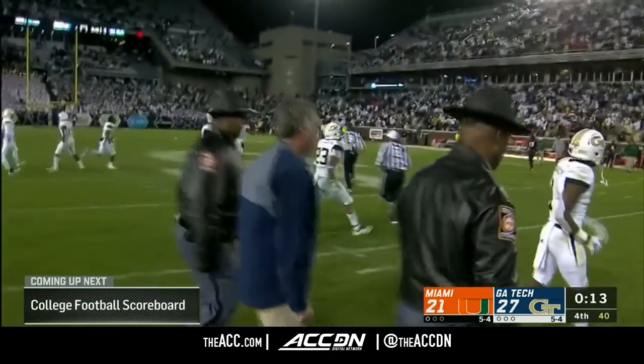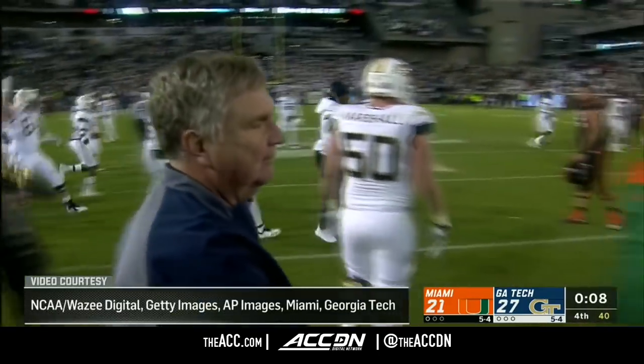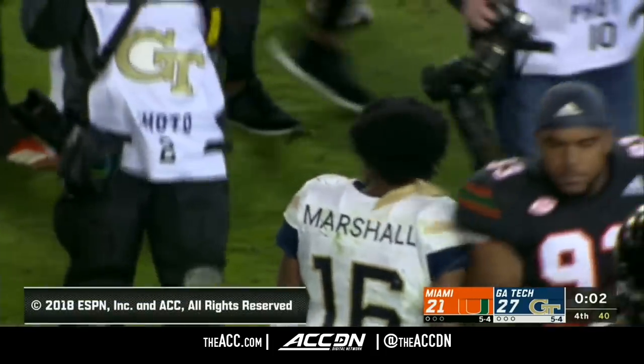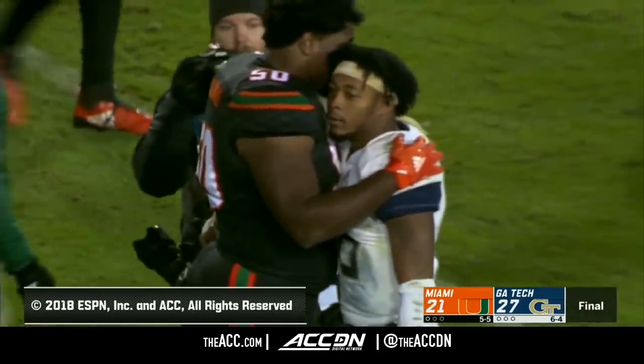Miami comes in here hoping to get things back on track, can't do it. And they were their own worst enemy. Yeah, a lot of self-inflicted wounds for Miami. They're going to watch this tape and see how much they gave a great part of this game away, but credit Georgia Tech.